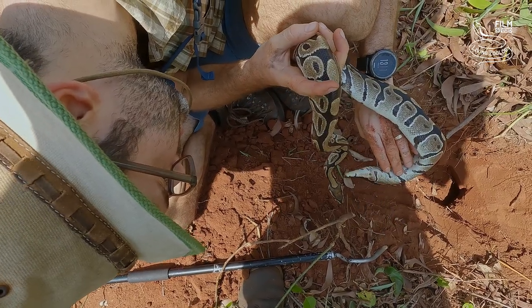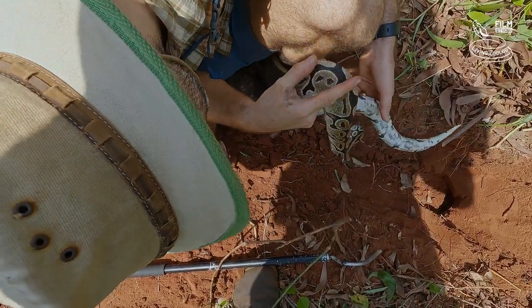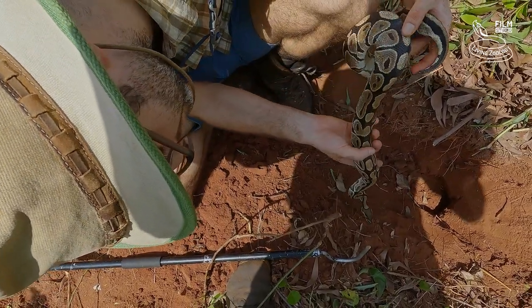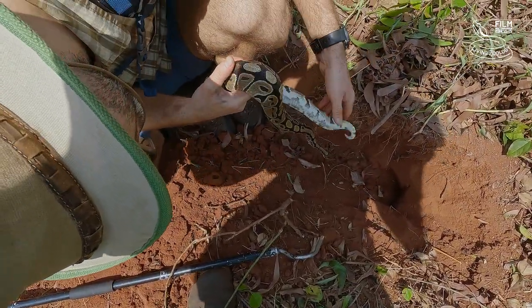With those ones, the pet ones, we can give them to small children, and they are very friendly. And it's cool to see that even this one is so calm and nice to us.